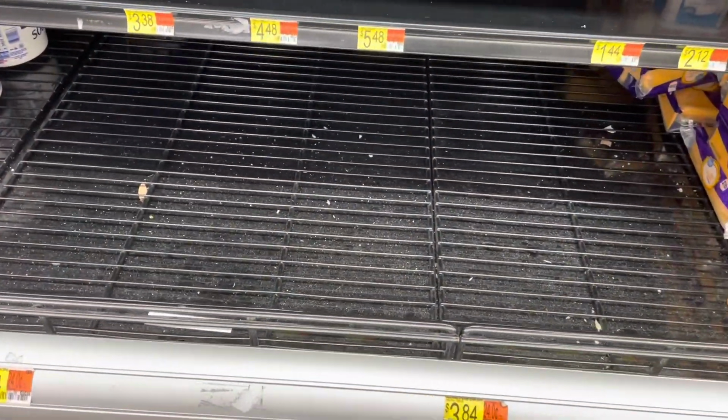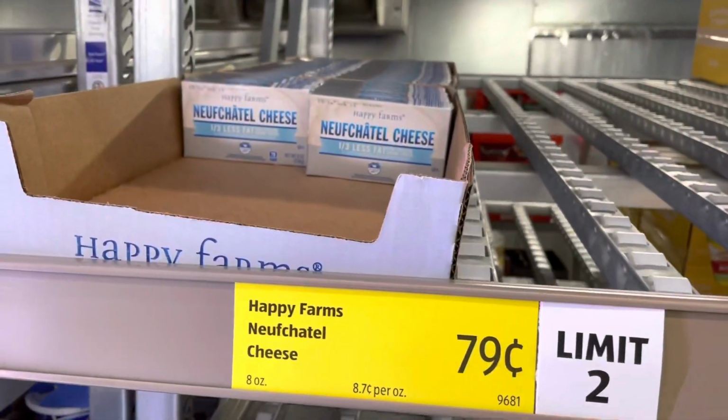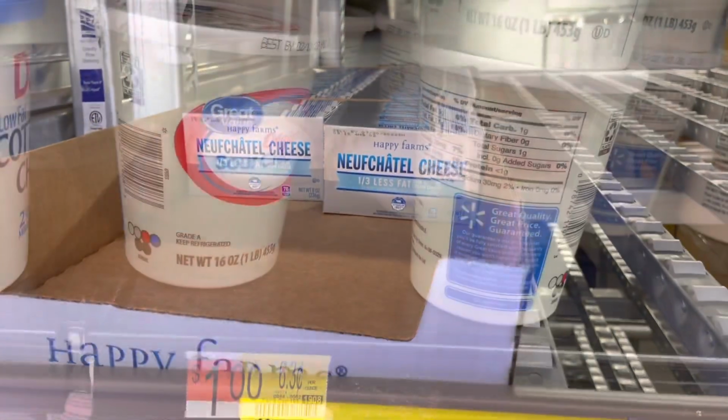Well, there is no cream cheese here on the shelf at Walmart. And Aldi only has a third less fat cream cheese.